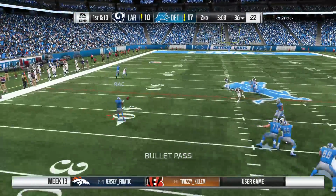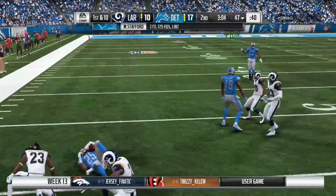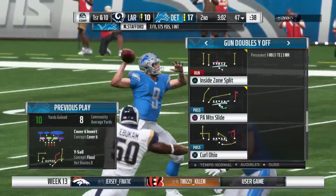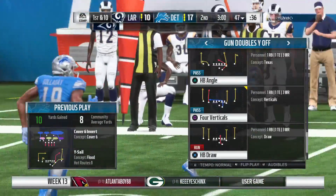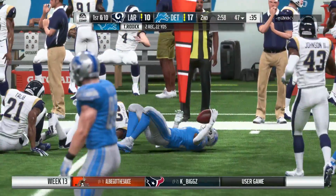After the interception, here's Stafford. Out to the flat for Reddick. And able to get this one across the 45 before he's brought down. It'll be a gain of 10 to start the drive out, and by a few inches, that'll be a first down.